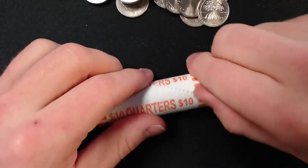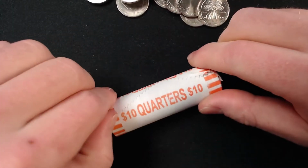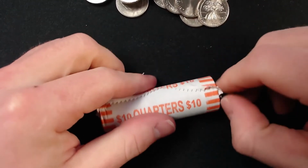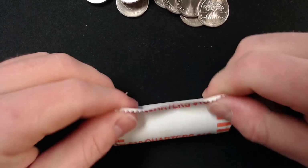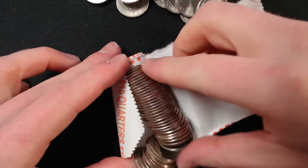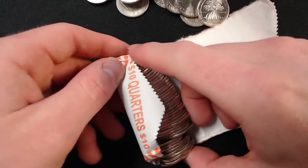Roll number 2. Looks like we have some older coins in the second roll as well.